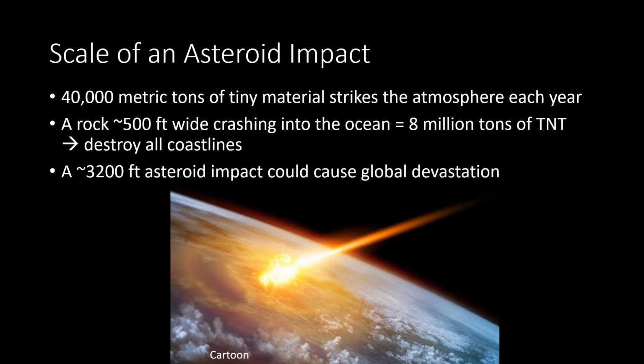So that's definitely not good. And if we had a large impact, we're talking about a half a mile, that 1 kilometer or larger asteroid, that would definitely cause global devastation. Imagine that striking an ocean, you would create terrible tsunamis, you would likely create earthquakes, trigger volcanic eruptions, and then basically it's just a domino effect after that.